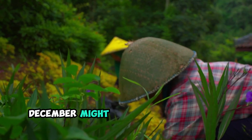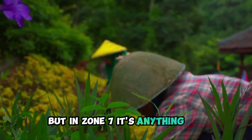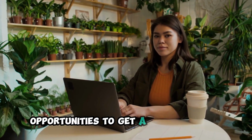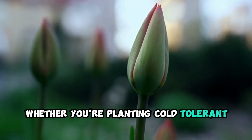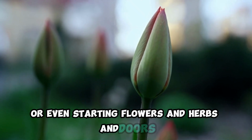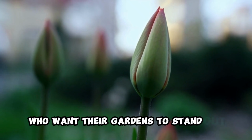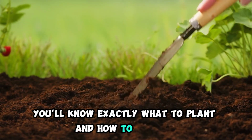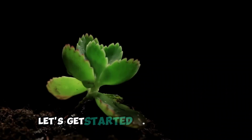December might feel like a slow time for gardening, but in Zone 7, it's anything but. The mild winters in this zone create unique opportunities to get a head start on the next growing season. Whether you're planting cold-tolerant vegetables, setting up perennial crops, or even starting flowers and herbs indoors, December is the secret weapon for gardeners who want their gardens to stand out. By the end of this video, you'll know exactly what to plant and how to prepare so your garden thrives like never before. Let's get started.